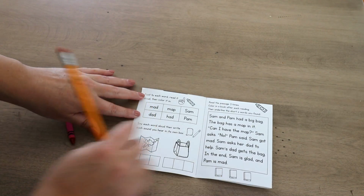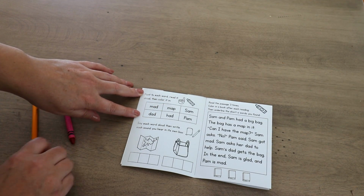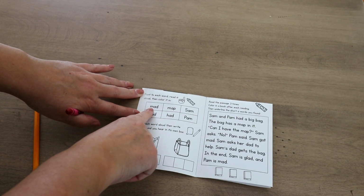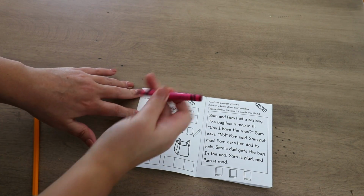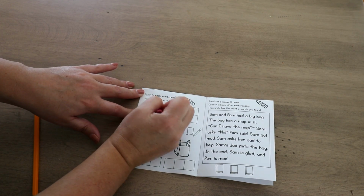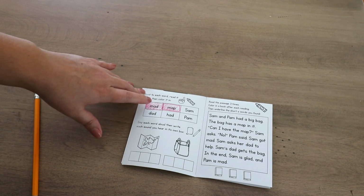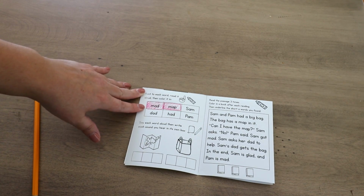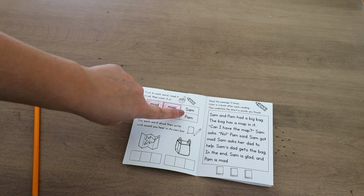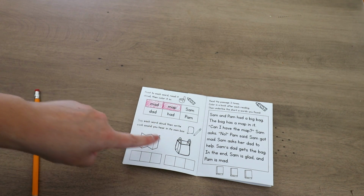Then students will go to this page over here, and it says point to each word, read it aloud, then color it in. And I put little images here to help students remember what to do. So mad, they'll read it aloud, and then they will color it in. Map. Sam, Dad, had, Pam. So this is going to be similar to those 1-page decodables where they are going to practice the sounds in isolation first. And then down here, they're actually going to practice mapping some of the words as well.